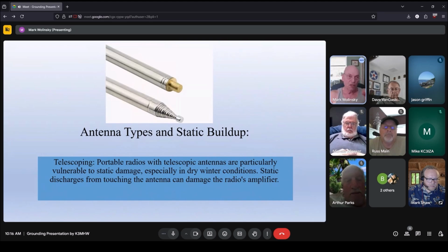Telescoping antennas are particularly vulnerable to static. There's not much we can do about it. We have handy walkie-talkies we carry around, and most of them have this rubber insulation on, and it kind of knocks down the possible static they can pick up. But be aware, they're still prone to taking a discharge and doing damage.